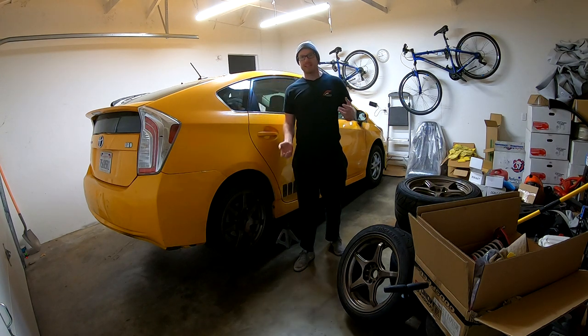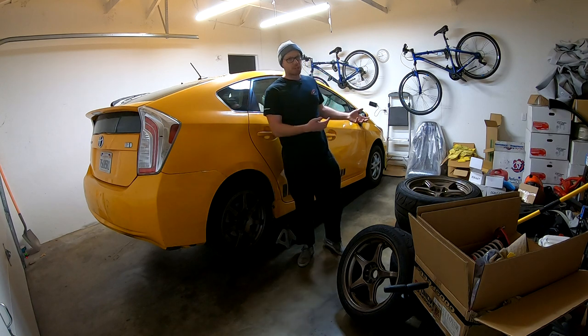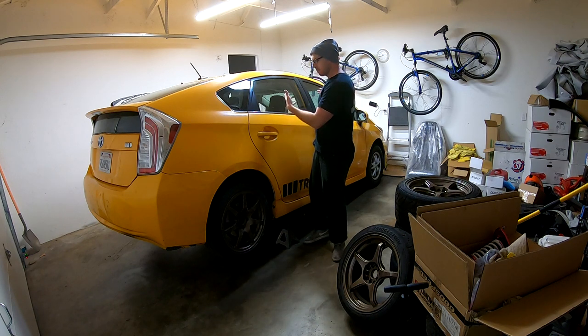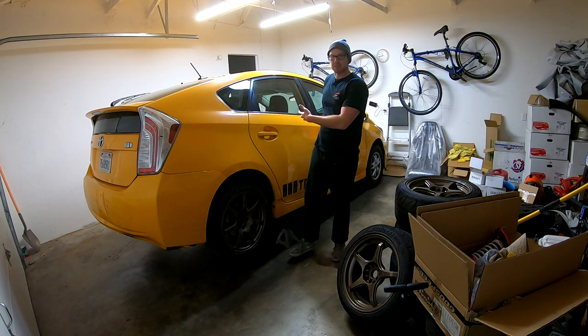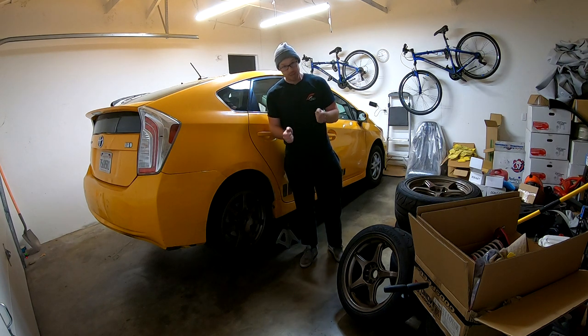That little 1.8 liter gas engine is kind of choked up from the factory. There isn't too much improvement that can be done there, and unless you're some sort of tuning wizard, there isn't much that can be extracted power-wise from the hybrid electric system, especially on this super high mileage example where I'm sure the battery is quite tired.